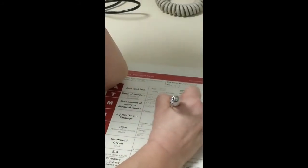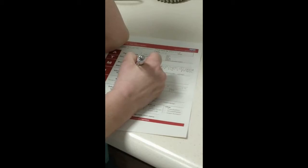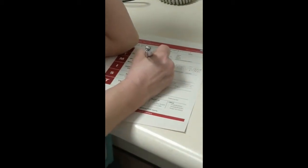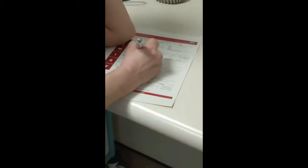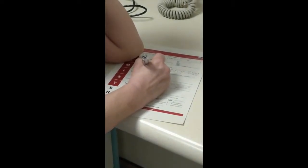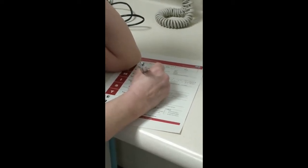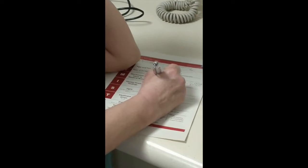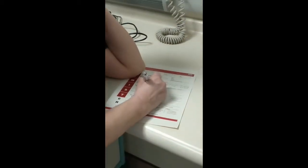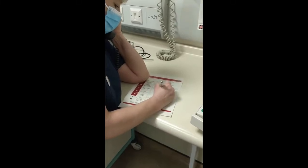Slid onto left hip and pelvis. And can I confirm that was 14.14 miles per hour? No, 40 miles per hour, thank you. Okay, so slid onto left hip and pelvis. From your examinations, what suspected injuries have you got? So the significant injuries are highly probable pelvic fracture and left proximal femur.